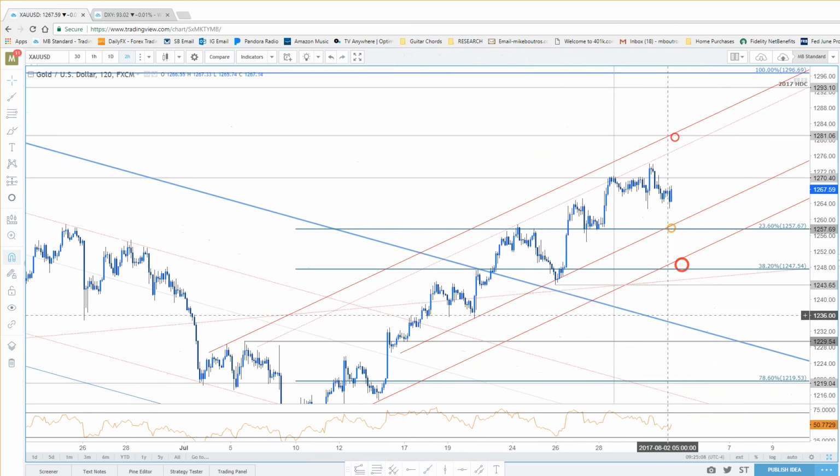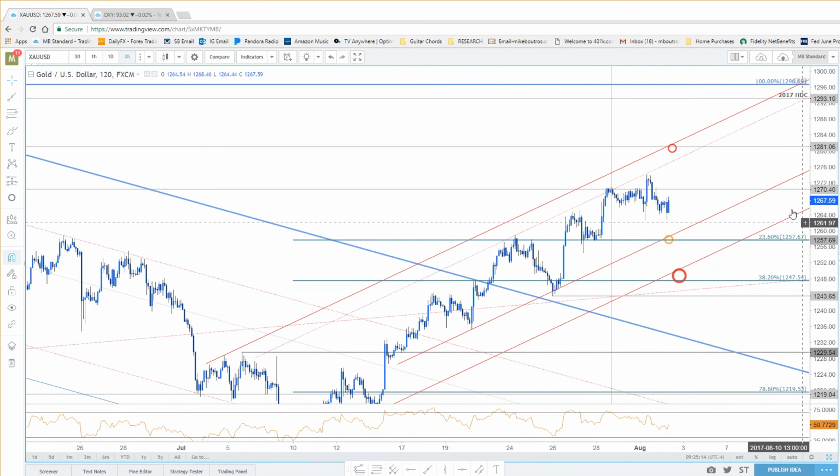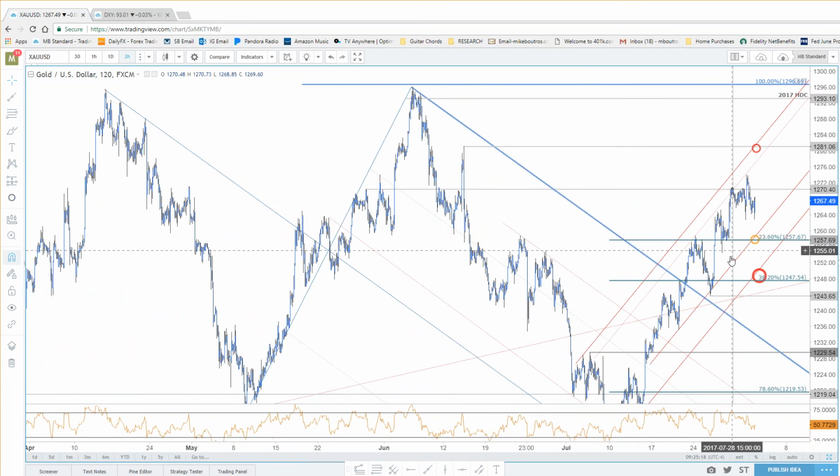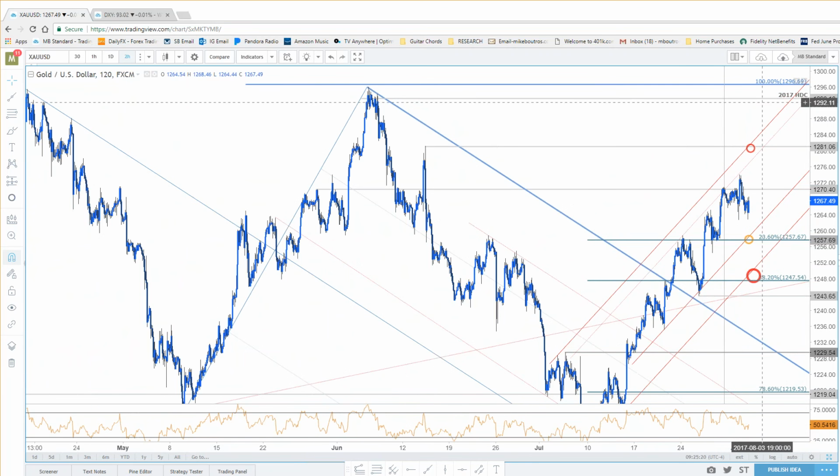Top side, 1281. Breach above there, you got plenty of room, basically into just shy of 13. 100% extension takes in 1296. The 2017 high day close thus far brings you 1293.